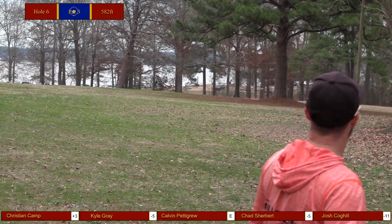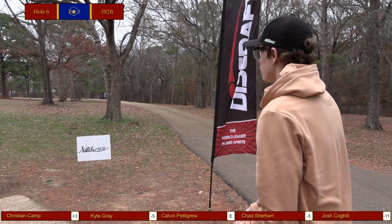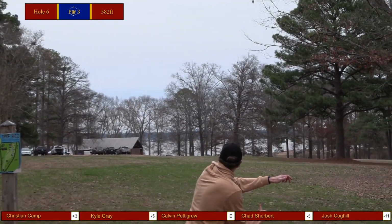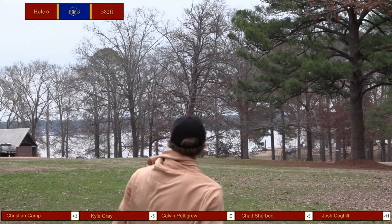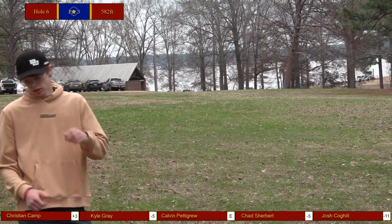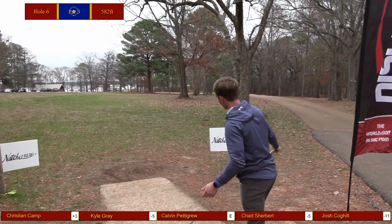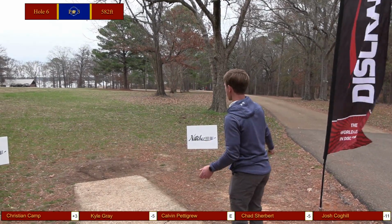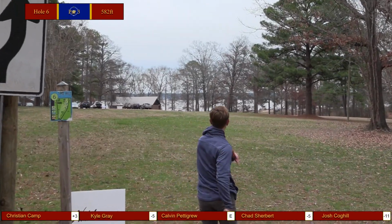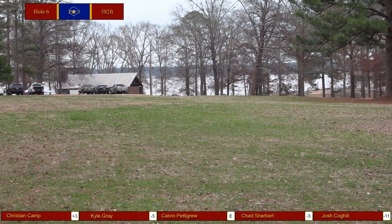Chad throwing a smash out here. Should put himself in a good position to get up and down and maybe give it a run. Kyle, lots of hyzer on this one. Unfortunately, too much height for the hyzer and stalling out left. You see a little bit of a wind on this hole. Kyle, way too low for the stability of the disc. Cut rolling over to the left.